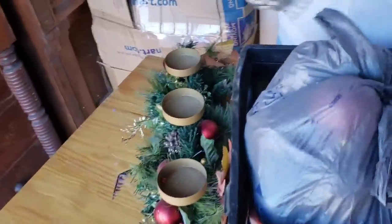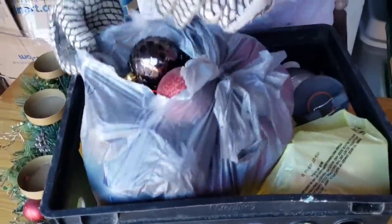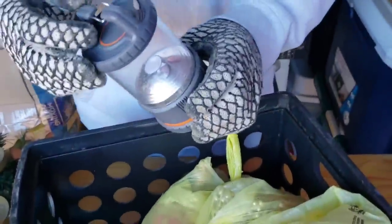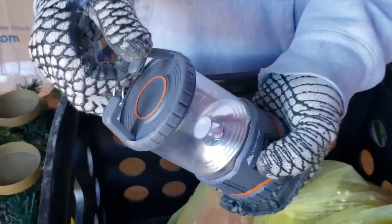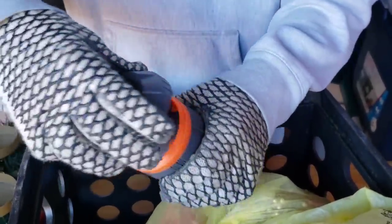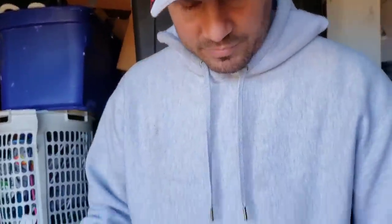Some Christmas decorations. Is all of this Christmas? Probably. Well, we don't have a single ornament here with us. No, we don't. We just have your hoodie ornaments hanging around the camper. Which are incredible, right? There's an Ozark Trail light. If it has batteries, which I'm guessing are dead. But now we have our OLIGHT lantern, so this is a big step down.